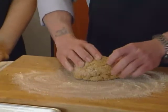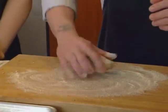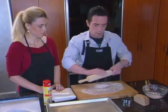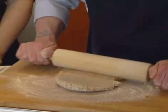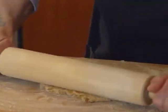Now, which flour are you using for this, or does it matter? You could use regular AP flour if you want, but we were using the whole wheat flour, so I just stuck with it. I'm also going to put some on my rolling pin too. And that just makes it easier for both, right? Yeah, because see how it wants to stick? But that's okay. You just stay with it. Give it a turn.